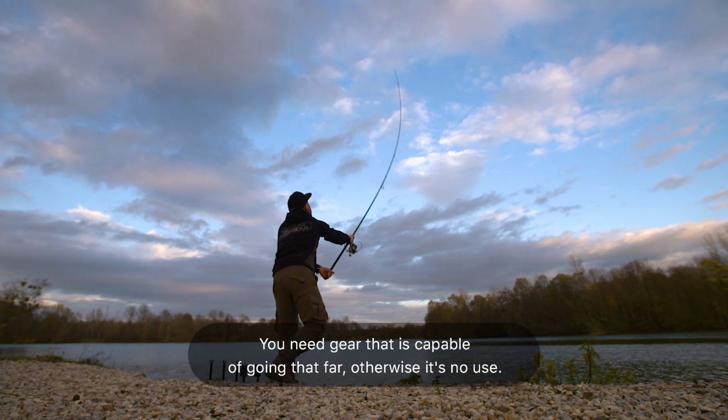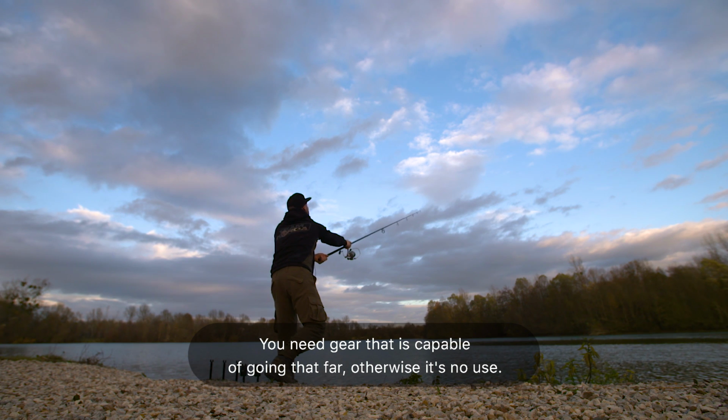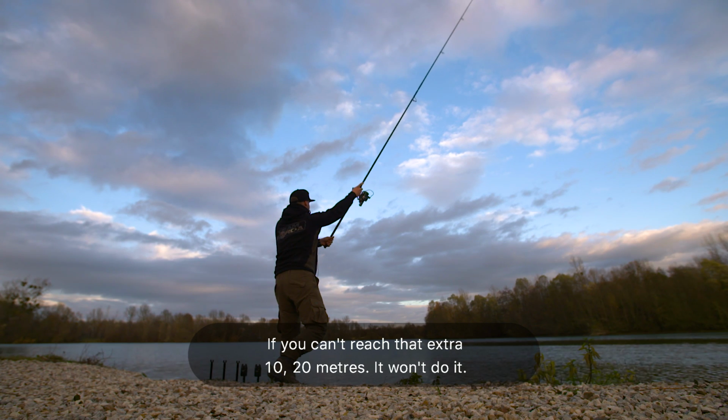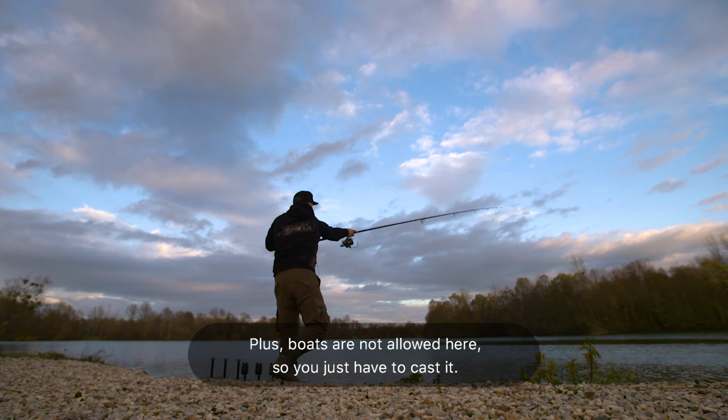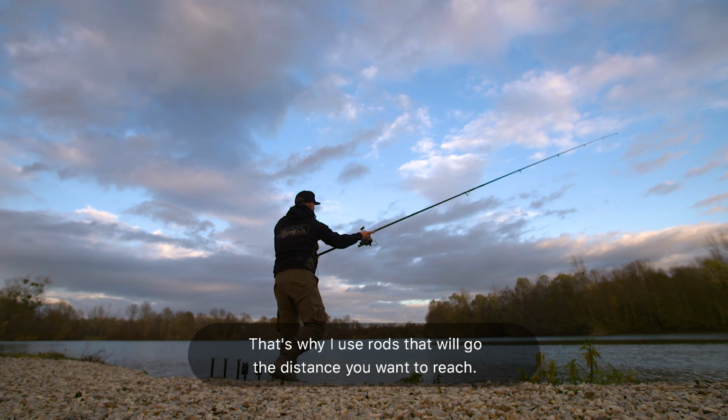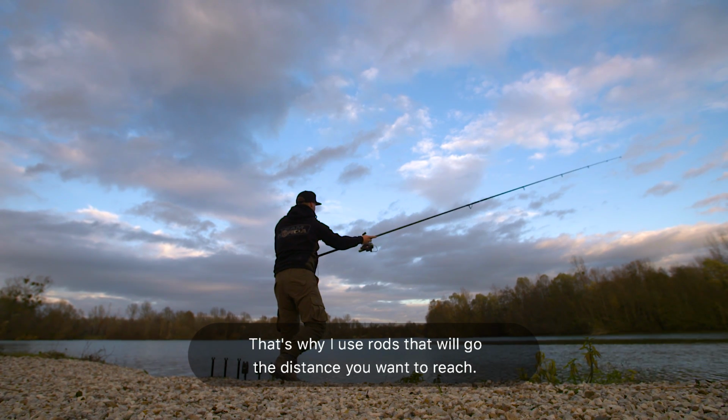Je moet het kunnen gooien. Als je materiaal meeneemt wat niet toereikend is, is dat ook zonde, als je net die 10, 20 meter extra niet kunt gooien, want die haal je dan niet. En we mogen hier niet uitvaren met de boot, dus we moeten het gooien. Daarom neem je de hengels mee die toereikend zijn voor het water waar je op dat moment vist.